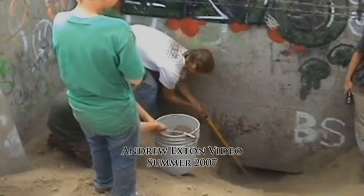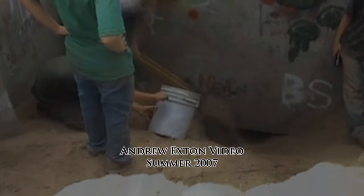But in the meantime, they were quite a magnet for the local kids. In fact, sociologists were coming in, photographing all of the graffiti appearing on the walls inside the bunkers. So it became quite an educational center for a while for archaeologists.